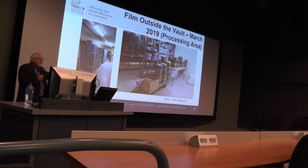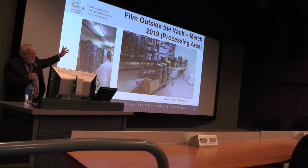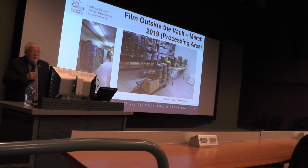It's a processing area. Now, processing not in the sense of processing film, but processing it in an intellectual sense, of trying to get control and get your bibliographic information off of the reels of film. So they were staying out of the air-conditioned area before the storms hit, and they're processing it elsewhere. Storms hit, these films were in another part of the building that got pretty hot, got pretty humid. High level of vinegar syndrome in these reels of film as well. Some of these films won't survive.